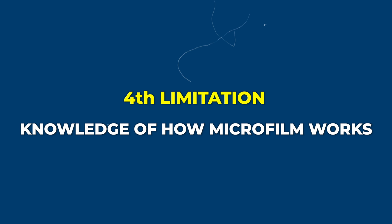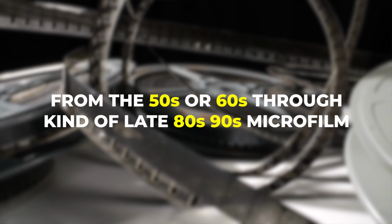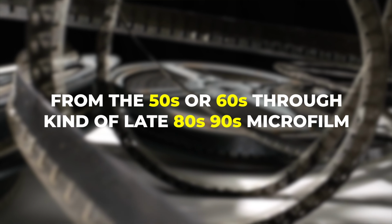And lastly, a limitation is just the knowledge of how microfilm works. From the 50s or 60s through kind of late 80s, 90s, a lot of information was on microfilm, like the heyday of creating microfilm. But starting in the late 80s, probably early 90s-ish, scanning started becoming more prevalent. So it was kind of a tipping point. Over time it became scan more, less creation of films.